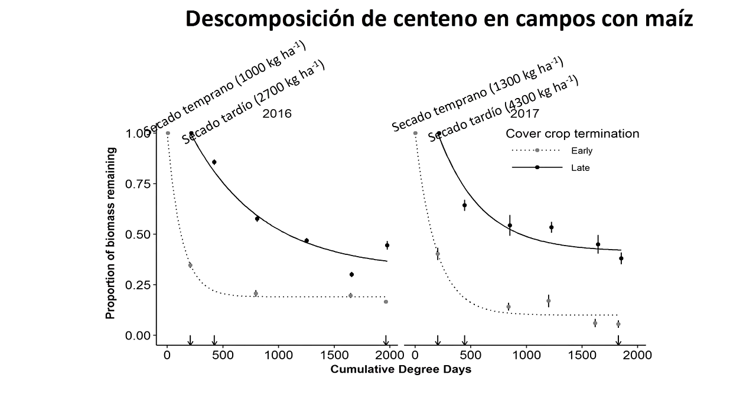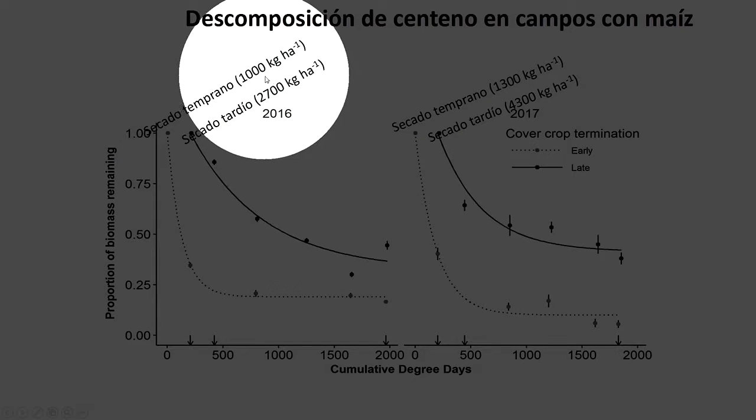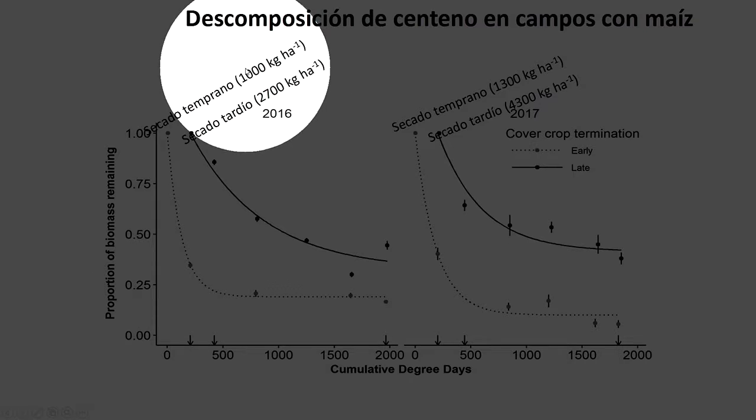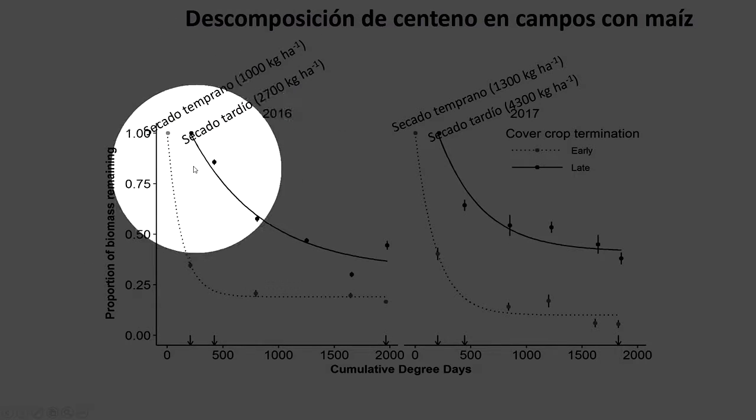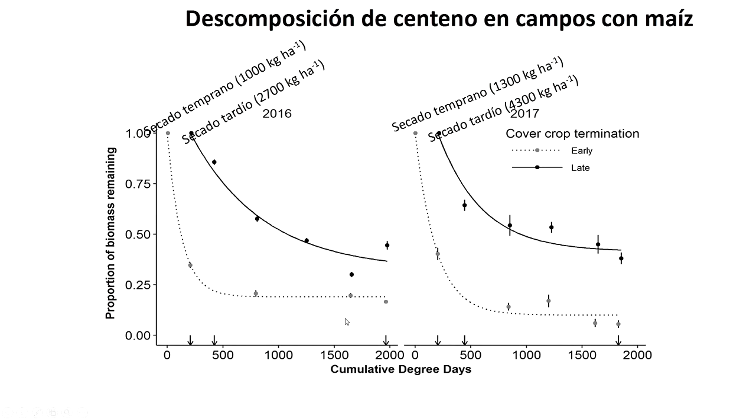And so what you're seeing here is look at the small rye. This is small rye, only about 1,000 kilograms per hectare at the tillering growth stage, and that decomposes very fast. If you remember, we showed that a small cereal rye cover crop at the tillering stage has a carbon to nitrogen ratio of 18:1.